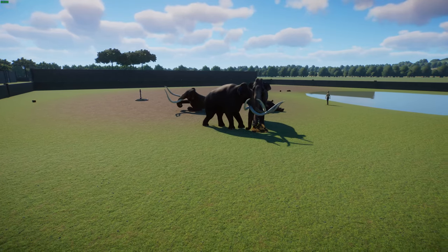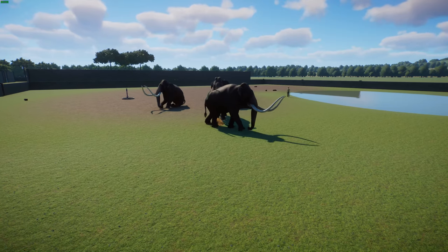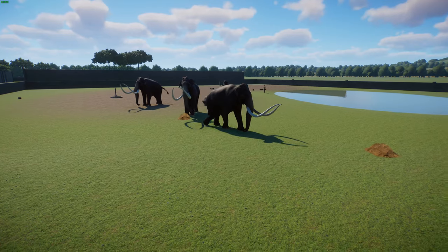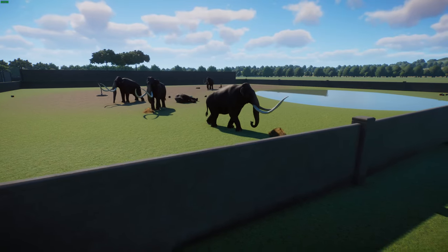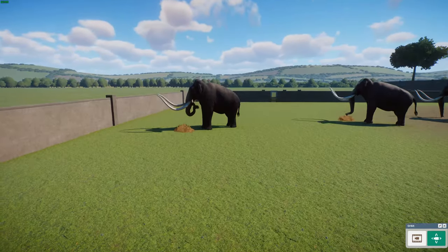These guys get to about 4 meters tall or 13 feet tall, a little bit bigger than African elephants, and up to 10 tons in weight. They were one of the largest mammoth species. These guys lived in all sorts of different habitats, like parklands around the United States, even down south as far as Mexico, and interbred with woolly mammoths in the northern part of their range.